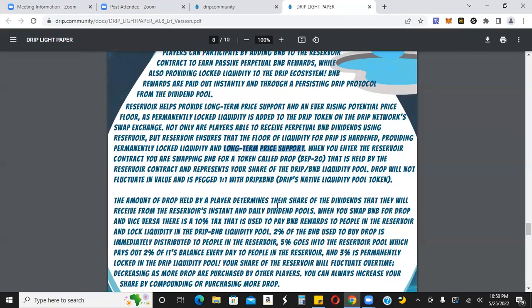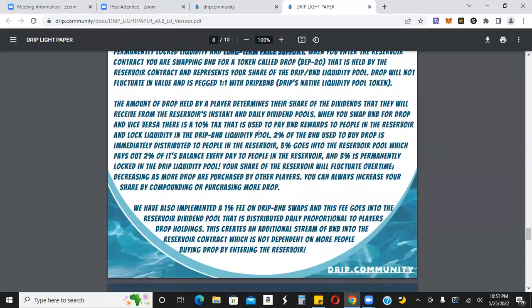The amount of drop held by a player determines their share of the dividends that they will receive from the reservoir's instant and daily dividend pools. When you swap BNB for drop and vice versa, there is a 10% tax that is used to pay BNB rewards to people in the reservoir and lock liquidity in the DRIP BNB liquidity pool. Let me scroll a little bit down. 2% of the BNB used to buy drop is immediately distributed to people in the reservoir. 5% goes into the reservoir pool, which pays out 2% of its balance every day to people in the reservoir. And 3% is permanently locked in the DRIP liquidity pool.